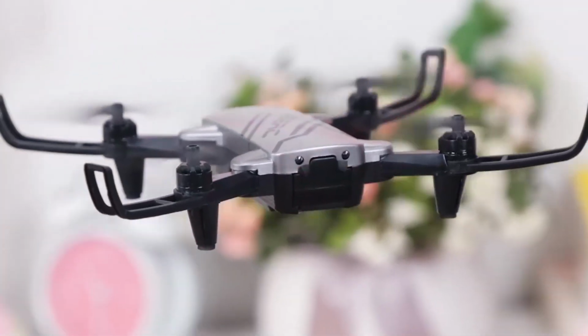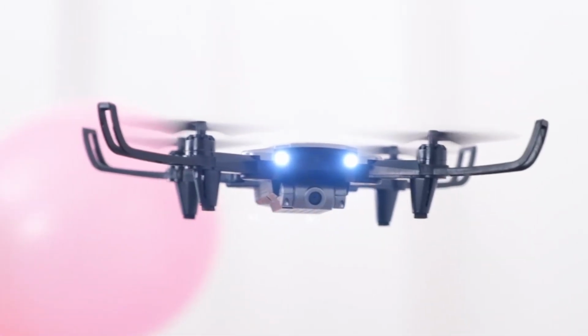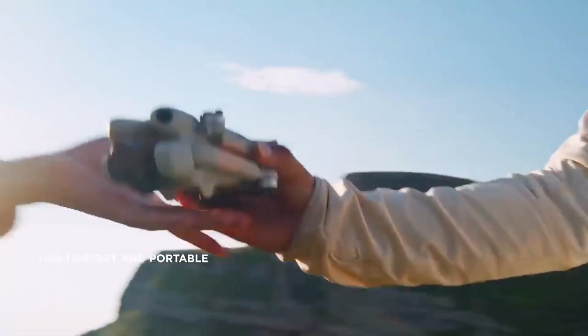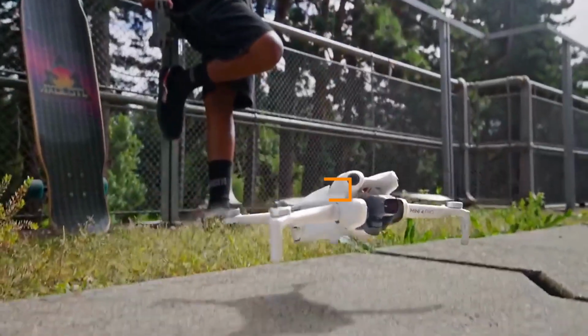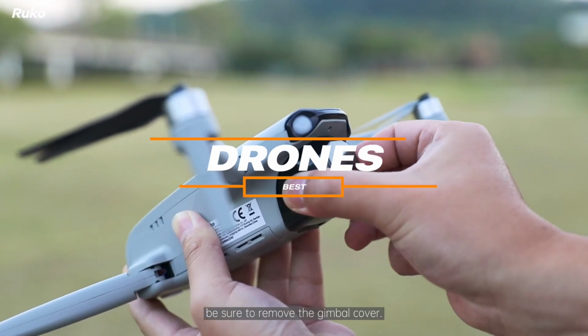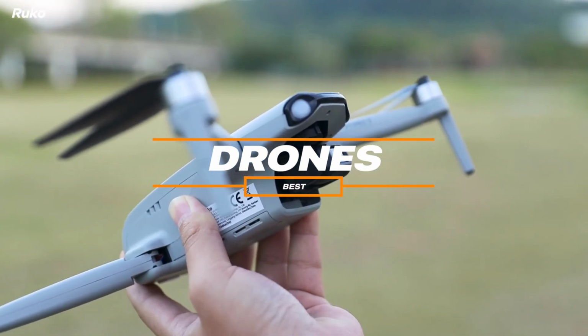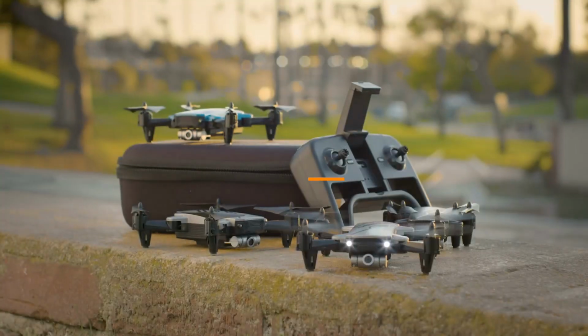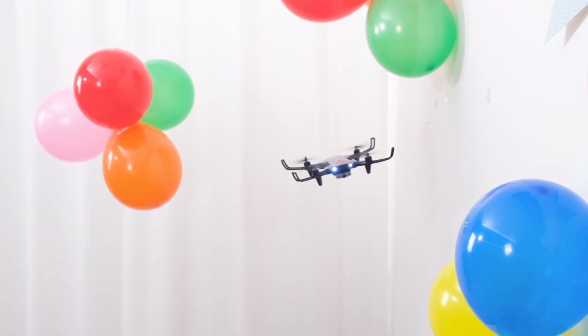Drones have come a long way, but is it really worth dropping stacks on a premium model? Or can budget-friendly drones hold their own? Today we're breaking down the best drones of 2025, from high-end cinematic beasts to affordable flyers perfect for beginners. Stick around and check the description for all the links.